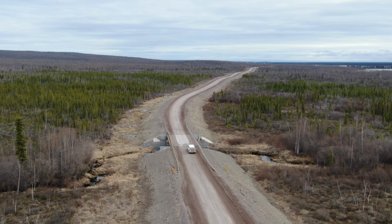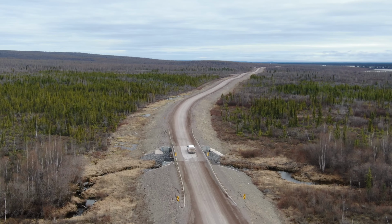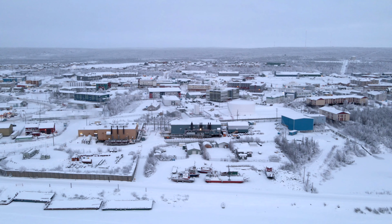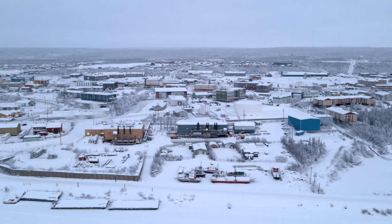The Inuvik-Tuktoyaktuk Highway is an all-season road that opened in November 2017. It connects the communities of Inuvik and Tuktoyaktuk. It took about 4 years to construct, and it provides a lot of opportunities through connecting these two communities, through increases in the potential to access healthcare, educational opportunities, and economic prosperity.